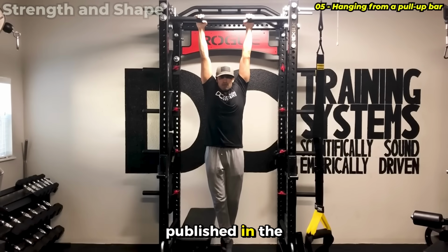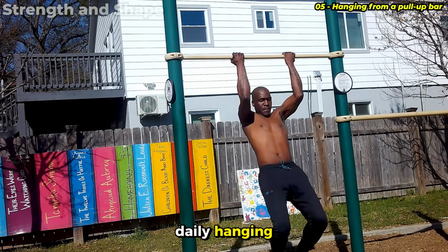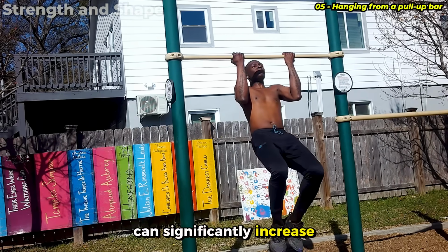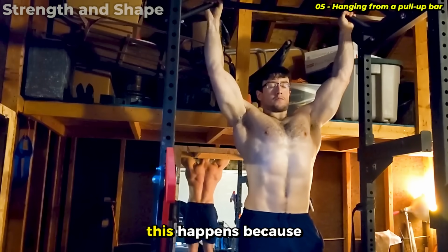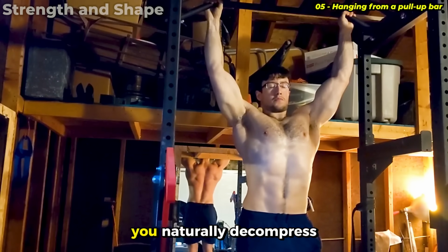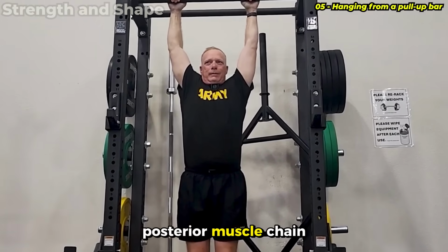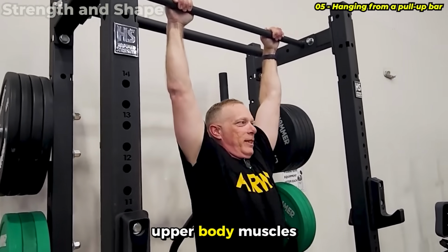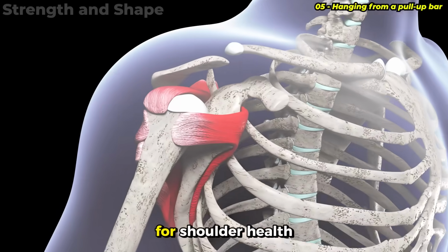A study published in the International Journal of Sports Physical Therapy in 2022 discovered that just 30 seconds of daily hanging can significantly increase shoulder mobility and improve posture in older adults. This happens because when hanging, you naturally decompress the spine, stretch the entire posterior muscle chain, and strengthen the upper body muscles, including those of the rotator cuff, which are fundamental for shoulder health.